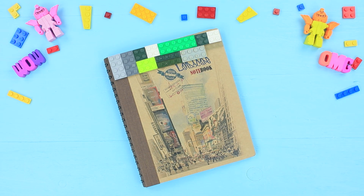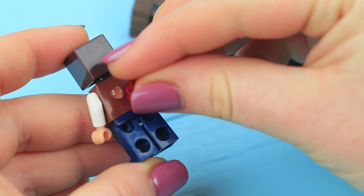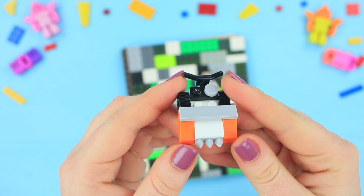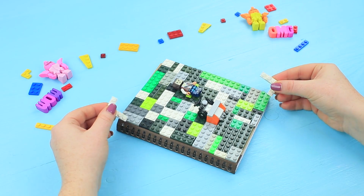Cover the notebook with the Lego pattern. Hot glue a little square plate to a Lego Minecraft minifigure. And attach it to the cover. Add a Lego lawnmower. And attach corners.